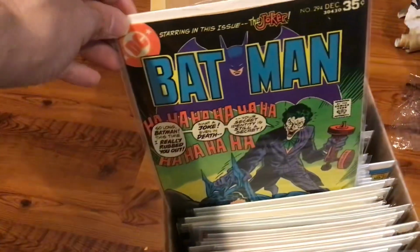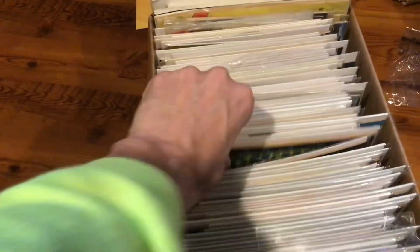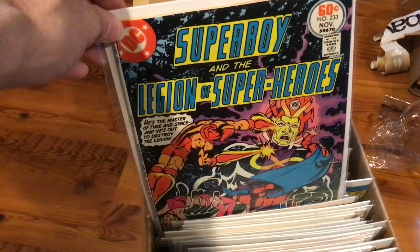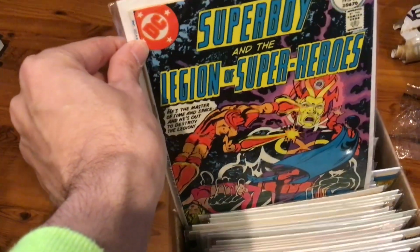And then we have Batman, #294, which is a classic Joker cover. That's cool. And then we have Superboy and the Legion of Super-Heroes, #233. And again, I'm not sure if there's a first appearance on this one. I'm not familiar with the Legion of Super-Heroes too well, but that's a cool one.